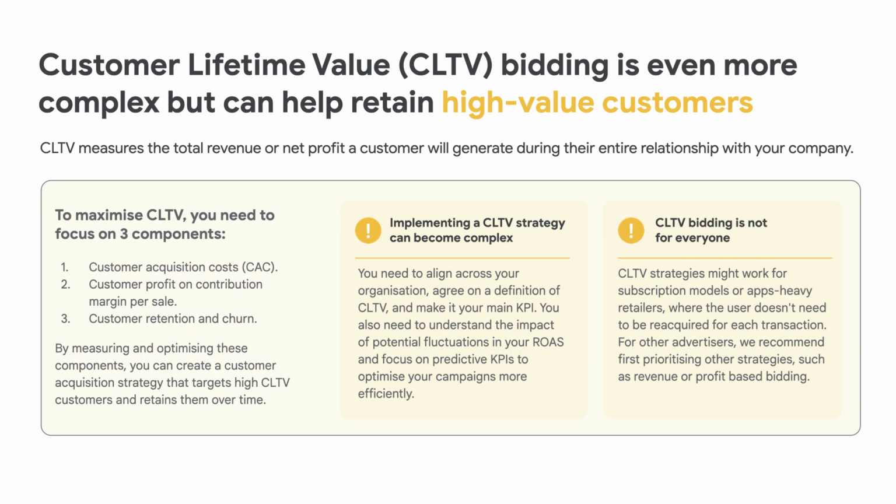Now, a few words on customer lifetime value bidding. In theory, understanding the lifetime value of a customer should be the North Star for every business. In reality, however, this is also the most difficult to calculate and integrate correctly within the algorithm. CLTV strategies work well for subscription models or apps-heavy retailers, where a user doesn't need to be reacquired for each transaction. For other businesses, we recommend starting with revenue or profit bidding.